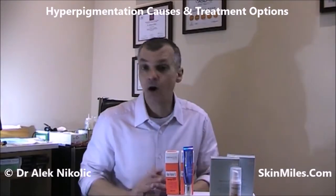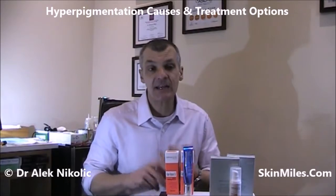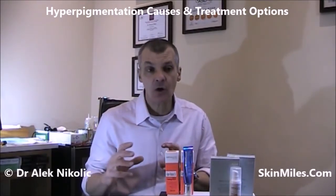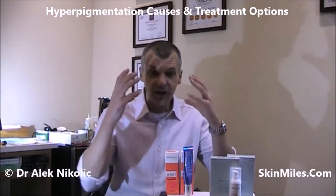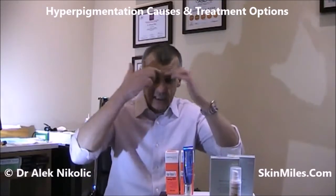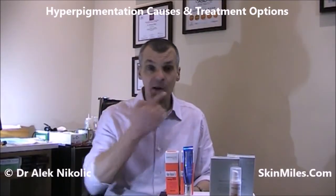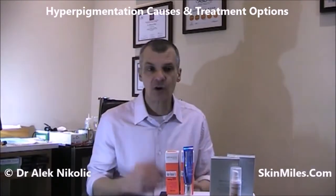Other causes are hormonal, and that includes things like pregnancy and even the oral contraceptive pill, and this is given the term melasma or cloasma, sometimes referred to as the mask of pregnancy. This tends to be rather more thick, broad, confluent patches of pigment which can be seen on the forehead, on the cheek area, and even on the upper lip. It can look like a coffee stain in some of us, where it becomes very prominent.